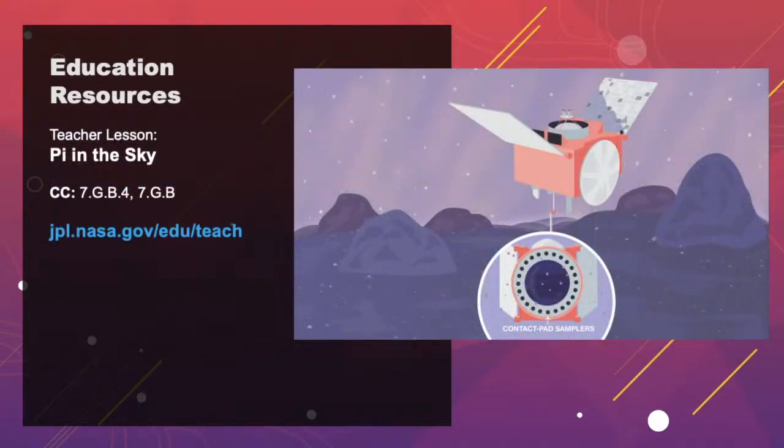This is our annual Pi Day challenge. And this one is looking at how we sample these types of materials. So this is a cool challenge for you and your students to explore. Can you figure out the same type of math that Paul and others like him are doing?